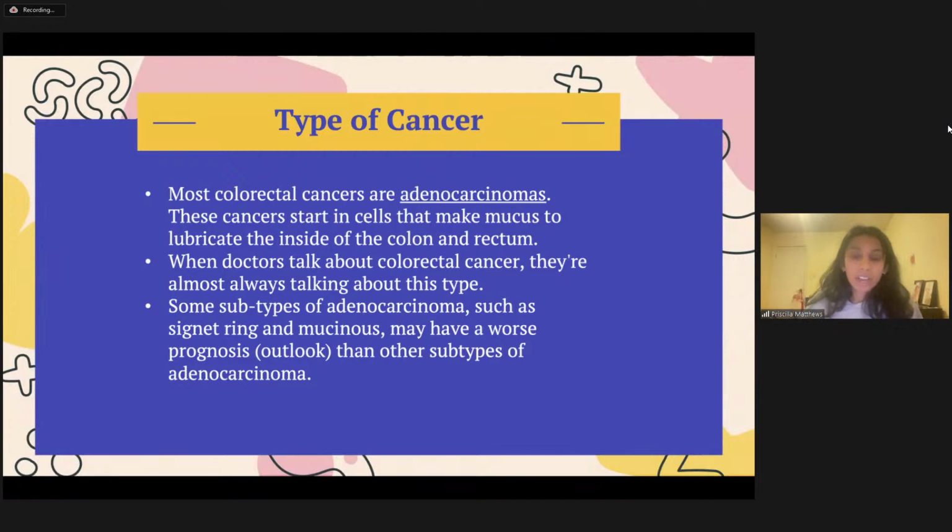Okay. And just briefly, the type of colorectal cancer we see usually is adenocarcinomas. This is the type of cancer that actually arises from cells in our colon that make mucus. We talked about mucus earlier as well in the stomach lining. The mucus here helps to lubricate the inside of the colon and rectum. So again, an important function of these cells. And these cells are usually the ones that can become cancerous sometimes. There's other subtypes of the adenocarcinoma. So there's basically different types of cancer that have different prognoses or different levels of danger, essentially. For example, signet ring or mucinous adenocarcinomas can be a little more dangerous than other types of adenocarcinomas.